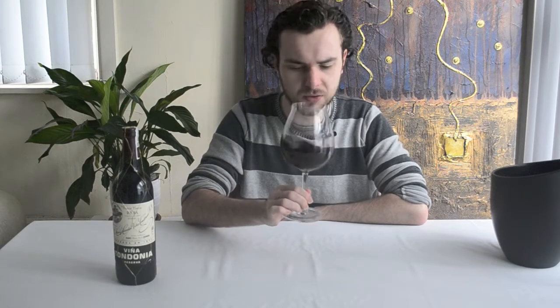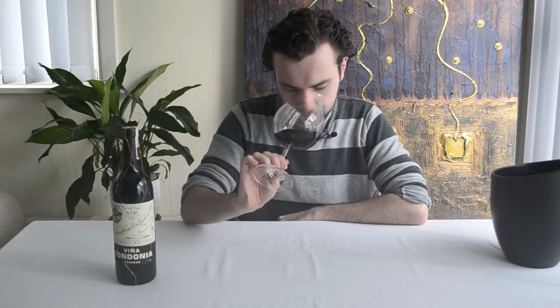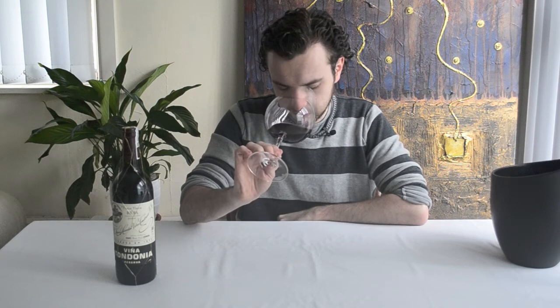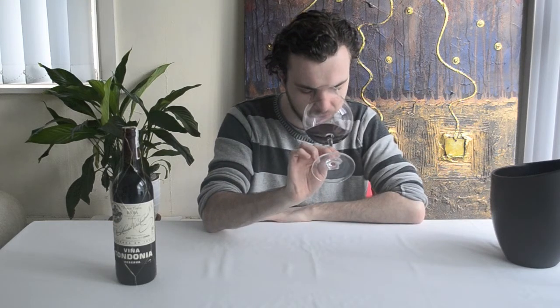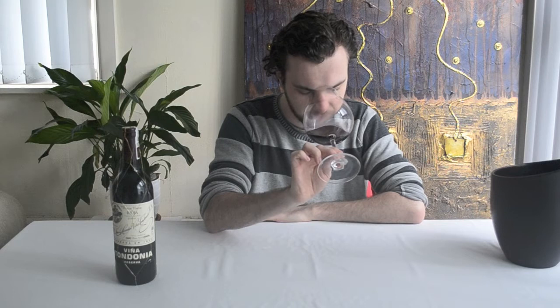Anyway, right on the nose, straight off the bat, this has got a whole bunch of really ripe boysenberry characteristics, and boysenberry for me is very much a Rioja nose. So boysenberry, quite a bit of blackberry as well, but really rich and concentrated, almost like dried boysenberries and dried blackberries. There's lots and lots of rich, dried, concentrated fruit flavors here.